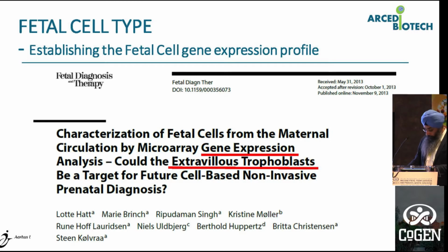It was very interesting because we didn't have any knowledge of the type of the fetal cells, so we didn't know anything about the markers. But we used depletion or non-enrichment to get hold of 200 fetal cells. What we then did was we ran a gene expression profile on these fetal cells to see what genes are being expressed in them. And what we found was that the fetal cells that were circulating in maternal blood were of extravillous trophoblast origin.